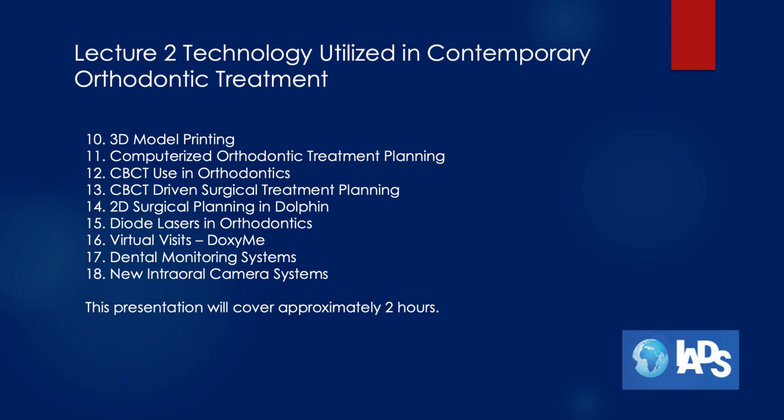We'll talk some again about diode laser use in orthodontics. We'll even look at virtual visits in a platform called DoxyMe. We'll look at a company called Dental Monitoring Systems and their technology for remote monitoring of patients with tooth movements. And then we'll discuss some new intraoral camera systems that are going to open up some avenues of patient monitoring in orthodontics. It will cover approximately 2 hours.